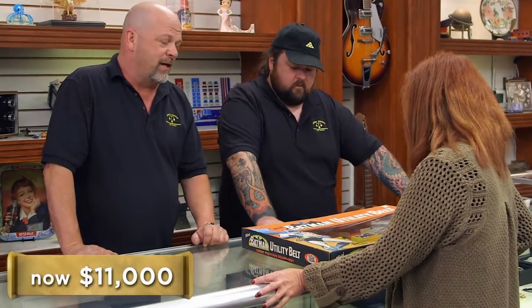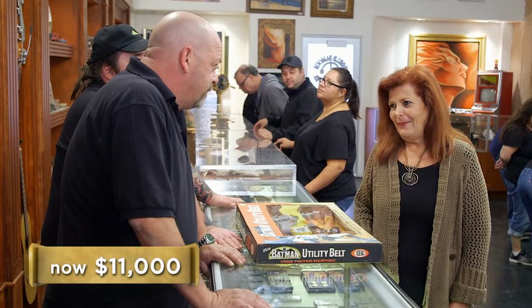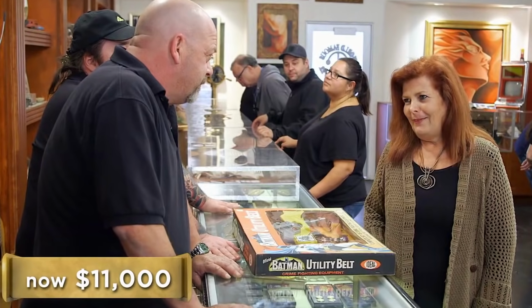The nail-biting negotiations on Pawn Stars are arguably the show's most theatrical and engaging scenes, and we wouldn't have it any other way. With each party trying to get the best deal, the haggling creates tension and excitement for viewers, eagerly anticipating whether a deal will be struck, or if there will be a surprising turn of events.